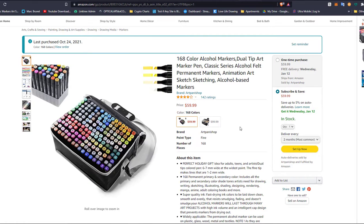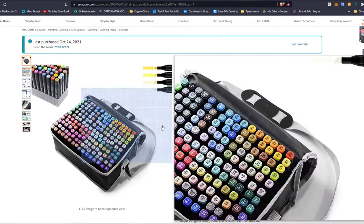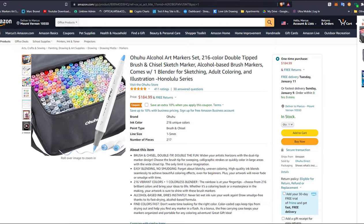However, the downside to this, if you want to call it a downside, is it only comes with a fine tip and a chisel tip. The sketch tip, which looks like a brush, is more painterly. It's more free flowing compared to the fine tip and the chisel tip. But this is also a good price for Copic markers, for $60 here, right?